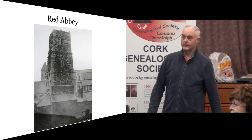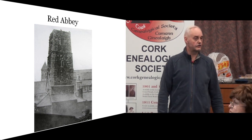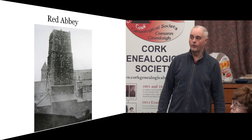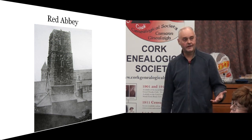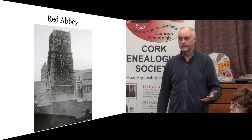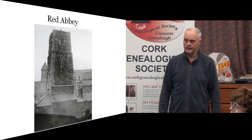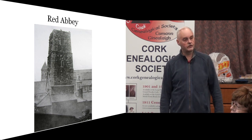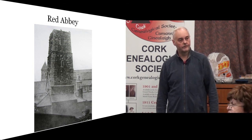I'll just finish up with a couple. The Red Abbey, our oldest architecture that we have here in Cork today. It's a 14th century tower that was added to an earlier Augustinian abbey that stood on the site. This is a view taken in the late 1920s, I think, or possibly around 1930, but you can see the way the houses are literally built abutting up to the tower itself.